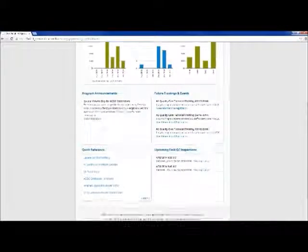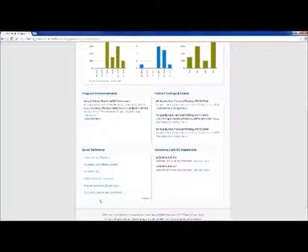Then down below, and this will be across all the portal points, what we've done is we put in one place a quick reference area. So as you know, we already send out a newsletter. We will send out updates as they come out. But we know from hearing from contractors that some of the frustration is they don't get a chance to read the newsletter. They've got too much coming in.